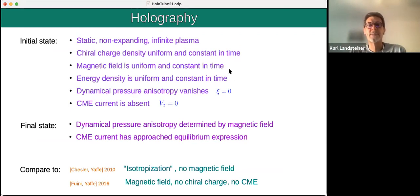Our magnetic field, it's also a very simple model here. The magnetic field is just constant in time and uniform. So it just points in the Z direction and it's there always. Energy density is always uniform, constant in time. And our initial condition for the evolution, which is the non-equilibrium condition, is that the dynamical anisotropy, which is given by this Xi function in the metric, is zero at the beginning. So we start with an isotropic state. And the CME current is completely absent. Right? There's no CME current. So this is why we are out of equilibrium.